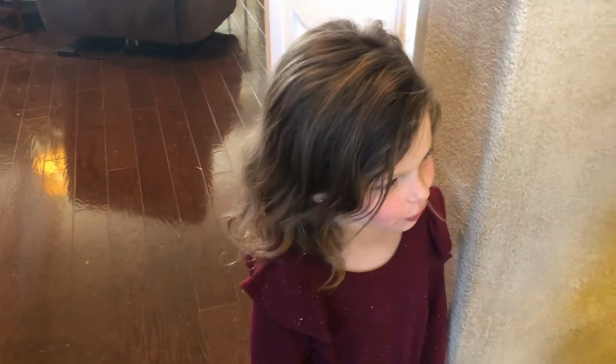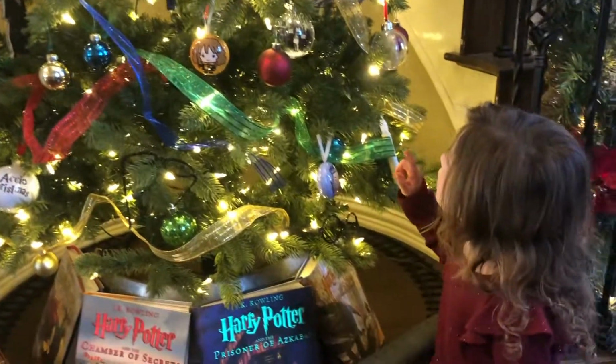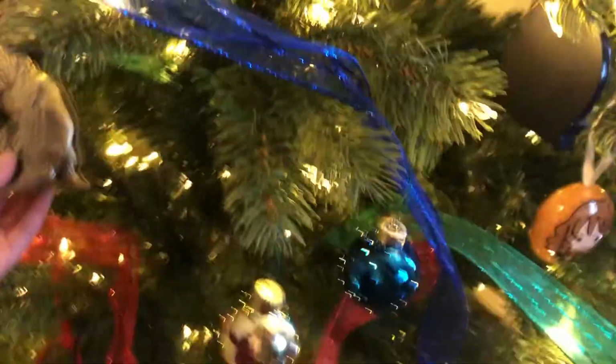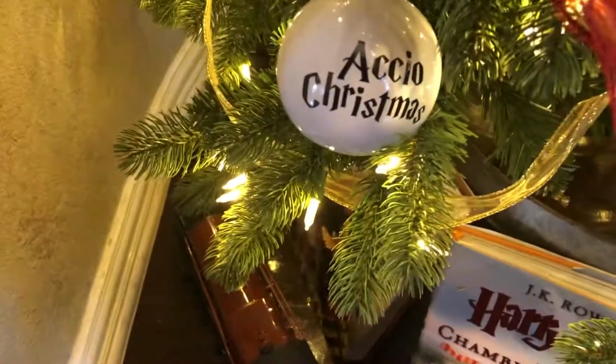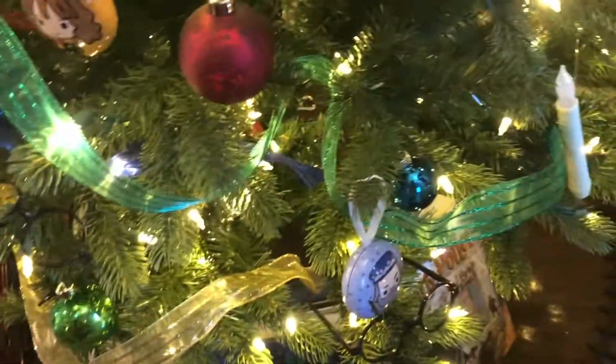So that's another ornament. We got ribbon, which is Slytherin, Hufflepuff, Ravenclaw, and Gryffindor. Hufflepuff. My daddy hung that one. Oh, yes, in there. And where's the, oh, Gryffindor.